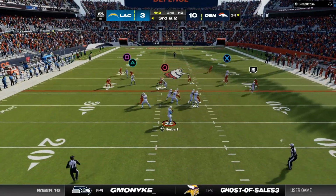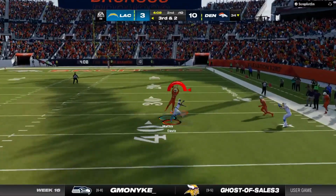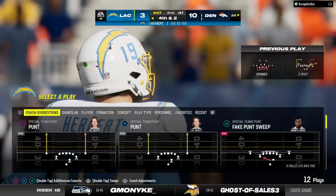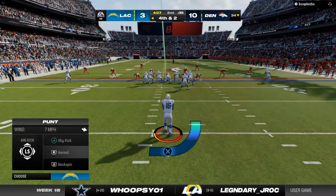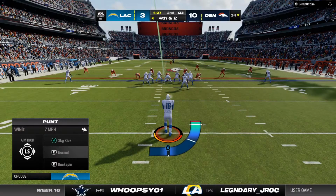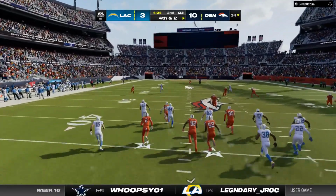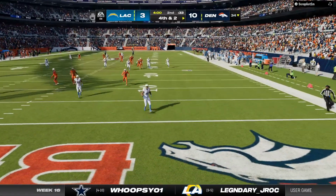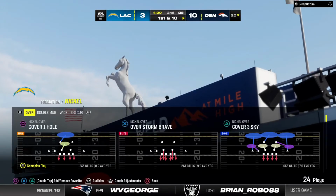Third and 2, Herbert. Bats it away, and it falls down incomplete. Boy, that ball's just hanging up there waiting to be intercepted. That looked doomed from the start, but they took the deep shot anyway, and fortunately, it winds up incomplete. And he couldn't get it to check up. That kicks all the way into the end zone for a touchback.